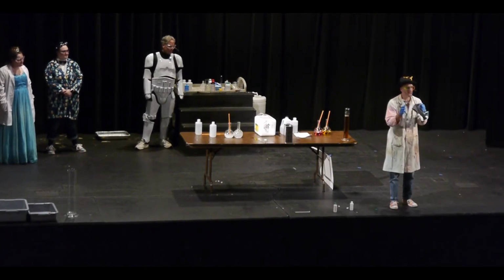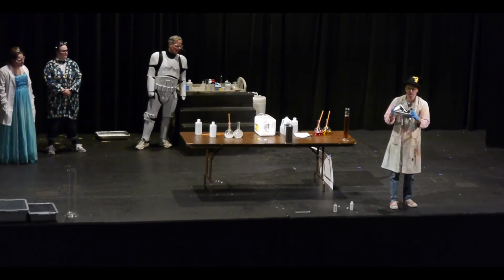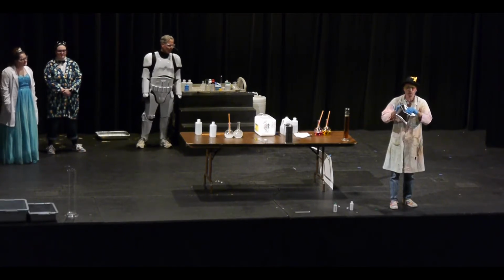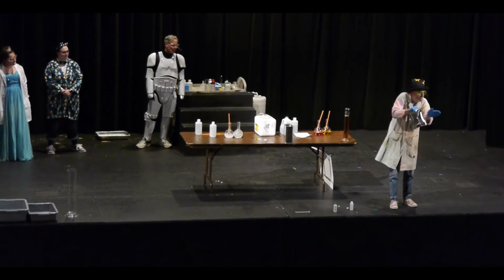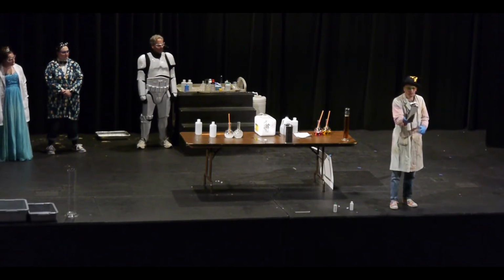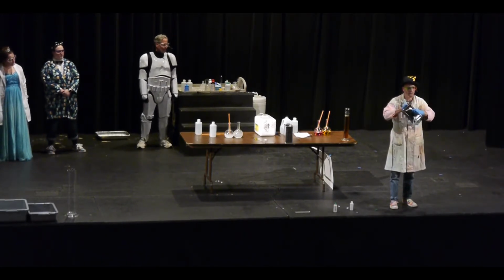So all the carbon dioxide is going away, it's being dissolved into that sodium hydroxide, and so now there's no gas. Since there's no gas on the inside of the can, the can implodes, and it's just the atmospheric pressure that's going in and breaking it.